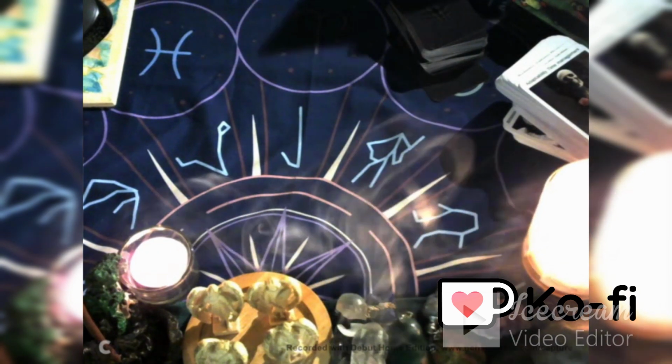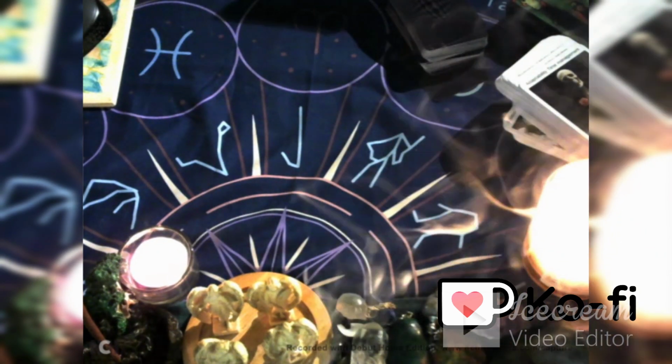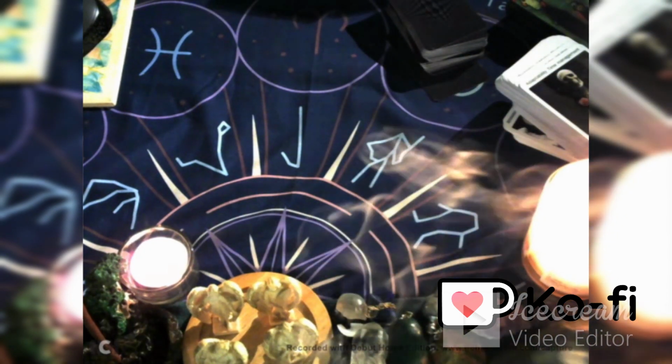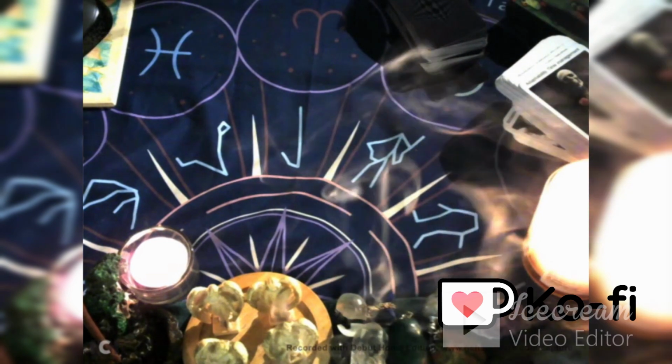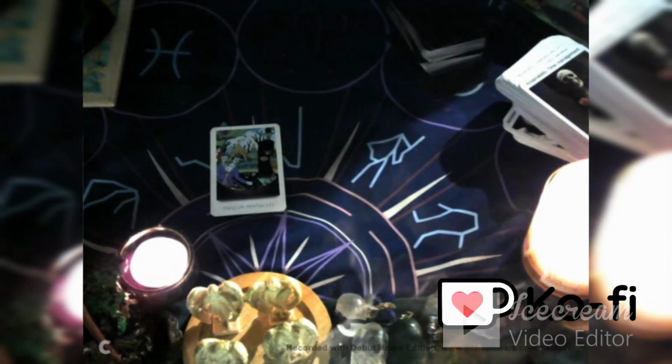Okay, the first 2 cards I've got are 2 of Pentacles and 1 of Pentacles. They popped out. So we've got the sense of what our priorities are at the moment, what's important to us. Why do we feel like we're being juggled?